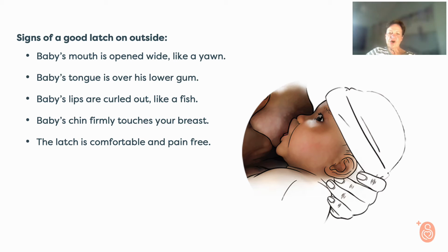The baby's lips are curled out like you can see here, almost like a fish. Very important is that the lower lip should be curled out. Sometimes the lower lip is curled in, or inwards, and that is a definite sign that the baby is not being latched well. And then very important that the latch is comfortable and pain-free. The mother should not feel any pain when the baby is suckling in the right way.